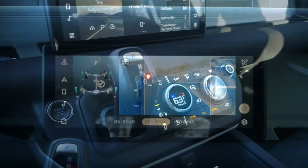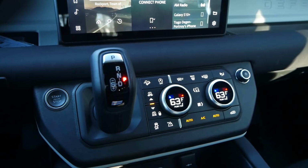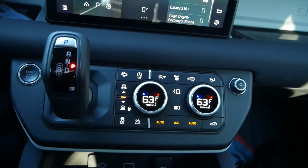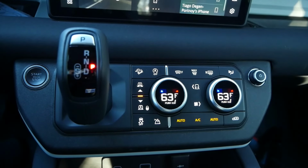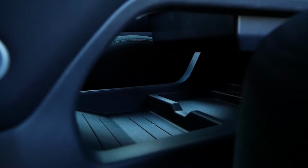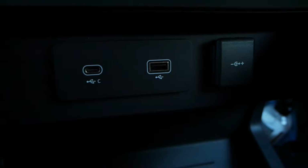Below, you'll find the buttons and dials for the dual-zone climate control, air suspension, low-range transfer case, traction control, and auto start-stop. There will also be a knob for the volume found on the far right. By having the gear shifter on the dashboard itself, that opens up the center console to offer a good amount of storage space for small items. And you'll also have a USB and USB-C inputs and a 12-volt outlet.